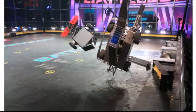Abrasion basically works like a front hinged flipper. It gets underneath its opponents and throws them into the wall at high speed. This design could be really successful because it incorporates the spinner killer element into the flipper, and it's definitely more suited to the spinner heavy environment than Hydra and Bronco are.